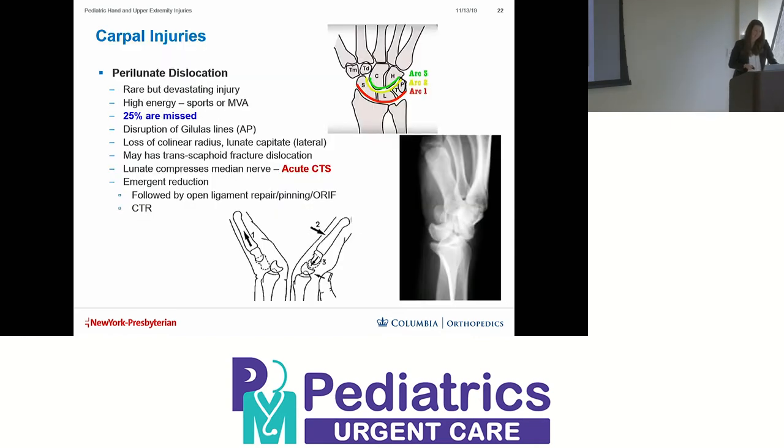So let's see. Perilunate dislocation is not super common in kids. It sounds like a lot of you are seeing maybe some of the older athletes, and they can certainly have these. But this is a rare and devastating injury, and it unbelievably gets missed 25% of the time, which is shocking. It's usually higher energy, so usually sports or a motor vehicle accident, which is why it's less common in little kids.